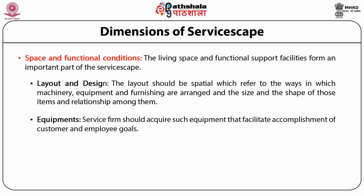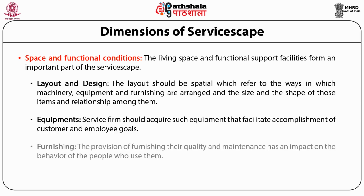Second, equipment. A service firm should acquire such equipment that facilitates accomplishment of customer and employee goals. These should be customer friendly. Furnishings.